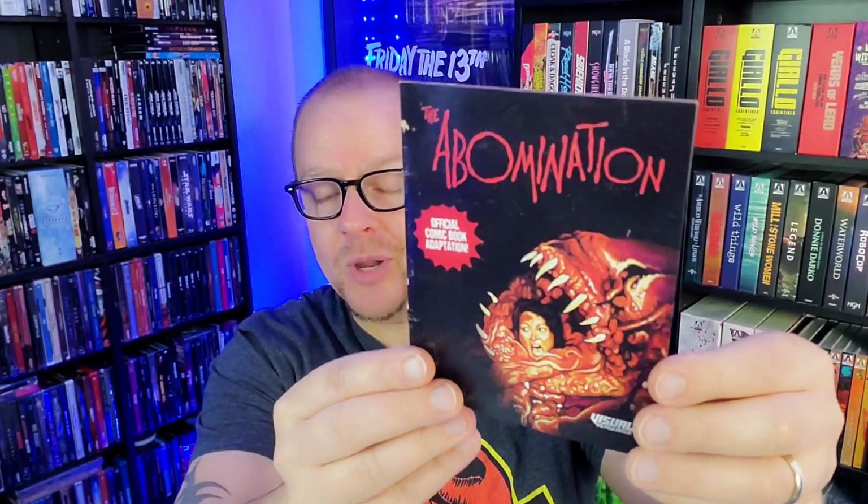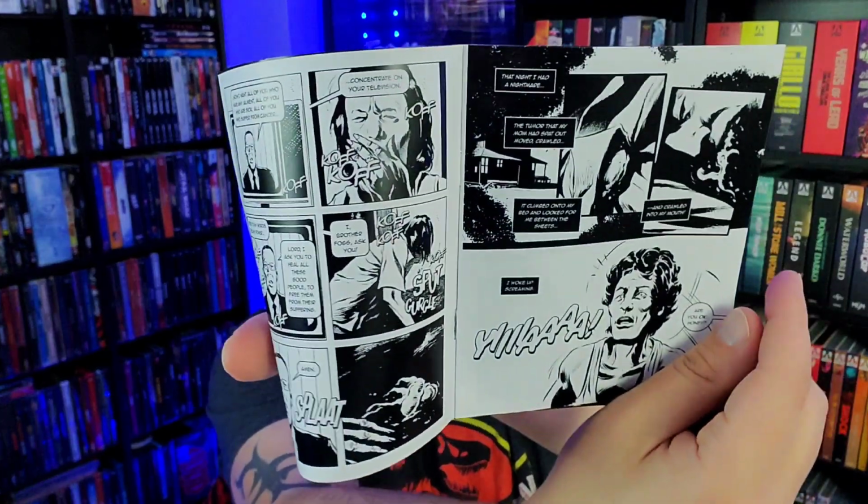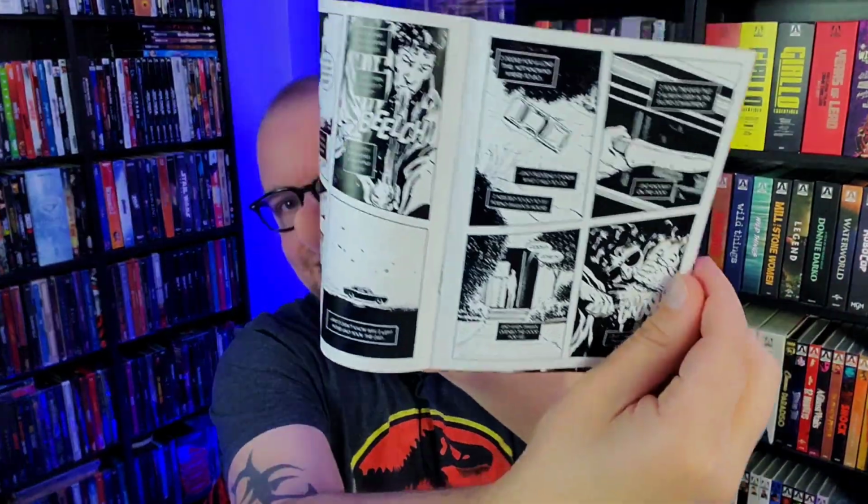Show you the back side. So yeah, all kinds of information on the film and that. And you even have a comic book. They put a little comic book based on the movie inside of here. So that's definitely really awesome. Just all kinds of great stuff in here, guys.